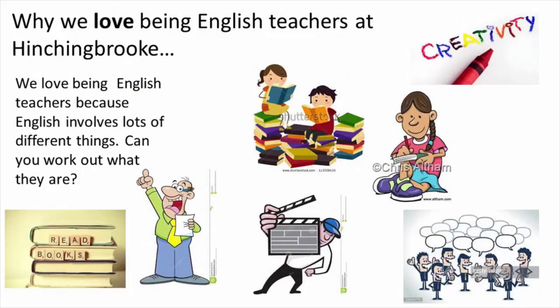In the English department at Hinchingbrook, we all love teaching our subject, and I think that's partly because it involves doing so many different things. It never really gets boring. If you look at the pictures on here, all the little images, you might be able to work out just some of the things that you'll do during your English lessons.